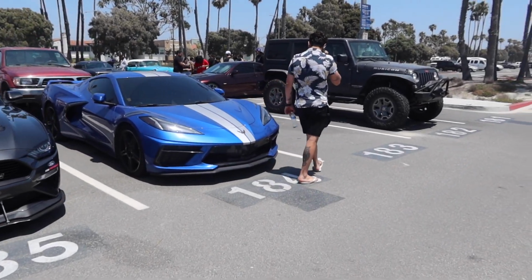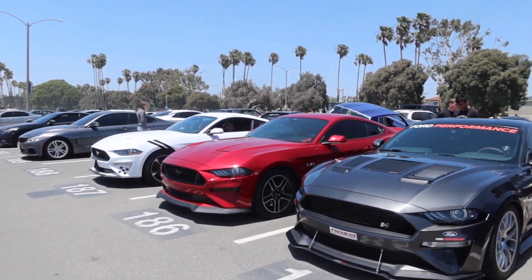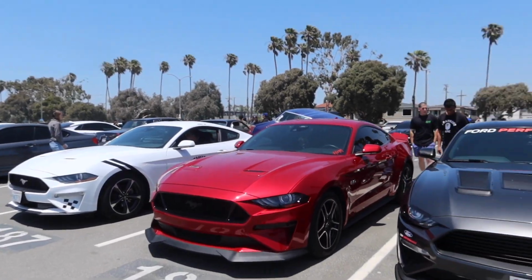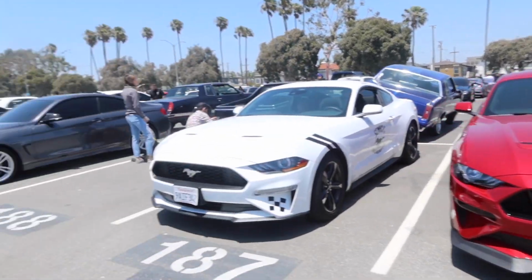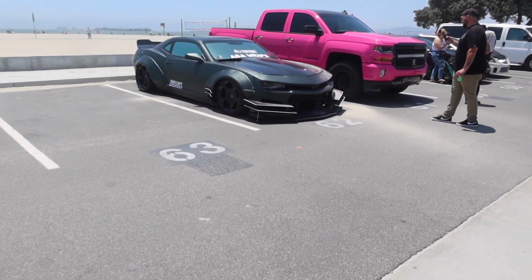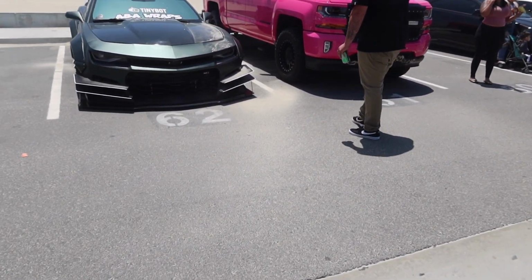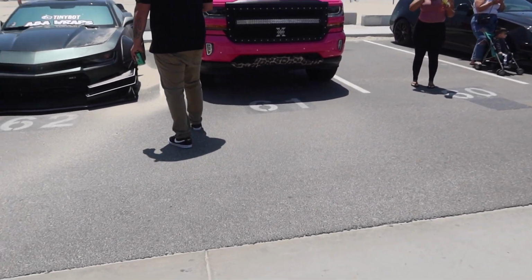Yeah, that carburetor looks sick. Three Mustangs over here. I miss my Mustang, guys. Whenever I see a Mustang, a 5.0, it makes me want to get another one. He's on bags for sure. That thing's sick. He's slammed though. He's on Airlift too.